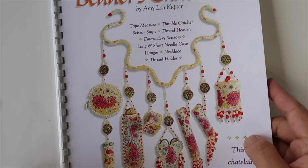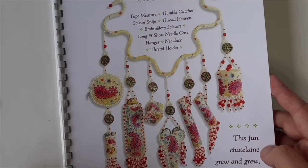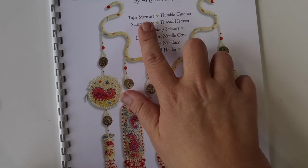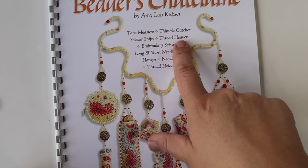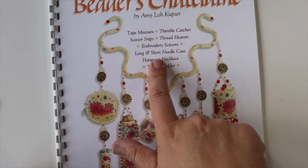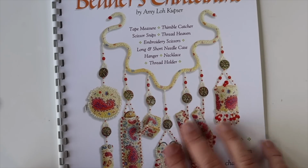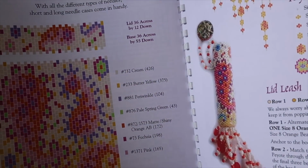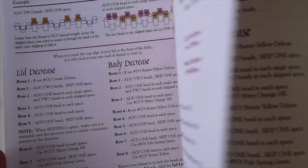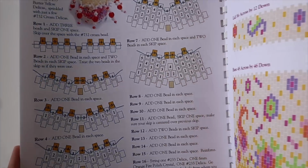So I got that one, and I got the Speeder Chatelaine. This one teaches you how to do a tape measure, a thimble catcher, scissor snips, thread heaven, embroidery scissors, long and short needle case, hanger, necklace, and thread holder. So all of these things here on the front actually have patterns in the book. And again, they're nice patterns that will show you how to do these.